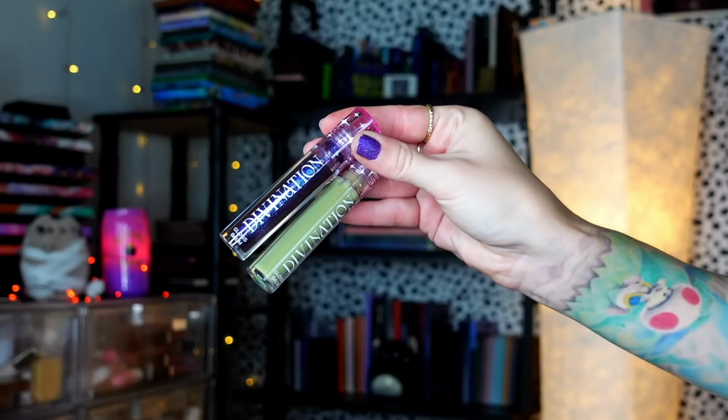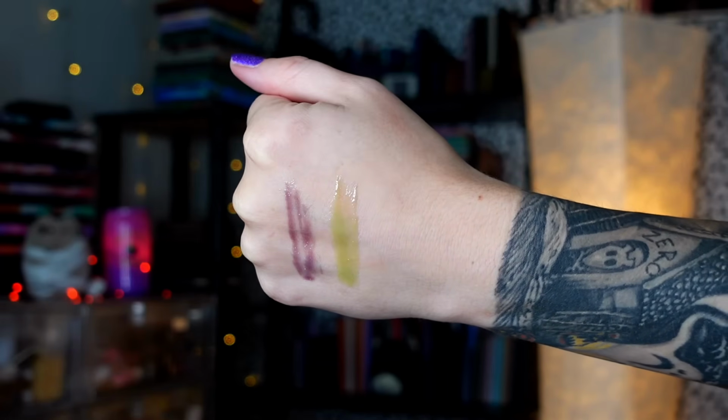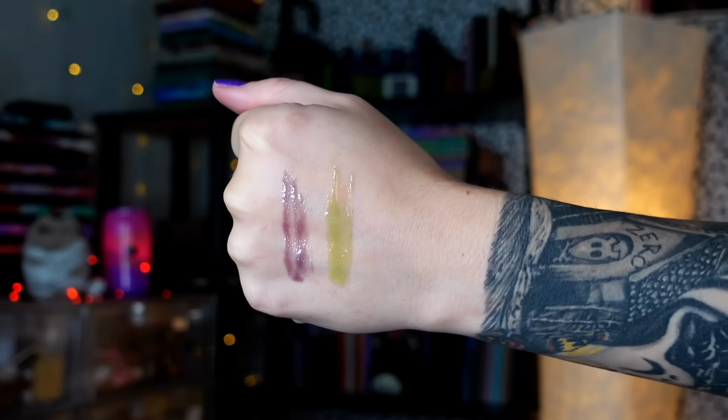We have the two glosses. We have Betrayal and Good Fortune, more of a sparkly purple, and then a very soft whisper of a green. It doesn't look like slime green on your lips. It's very much just a whisper of a green hue. These are very cool. The wand on these is super interesting. It's definitely taken me some getting used to, but I do kind of like it. It's just a little plastic paddle almost, but it applies really smooth and it's really nice. But these are super fun. They smell lovely. They smell like Halloween candy, and it's so, so good. They smell like gummies. I really like these, and they suit the palette so well.